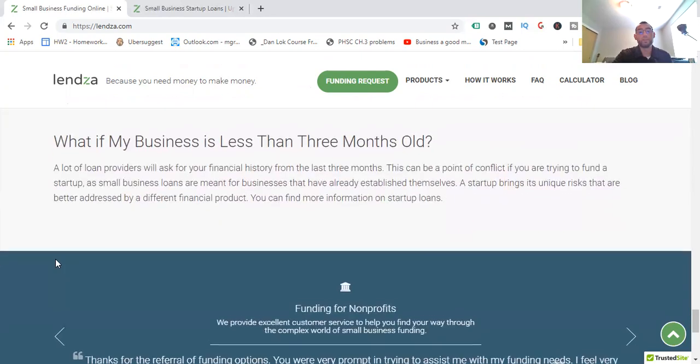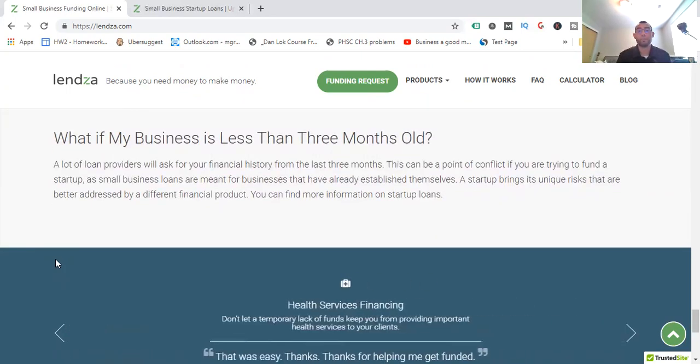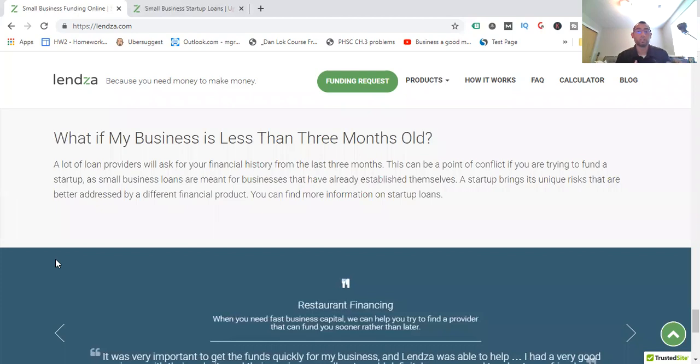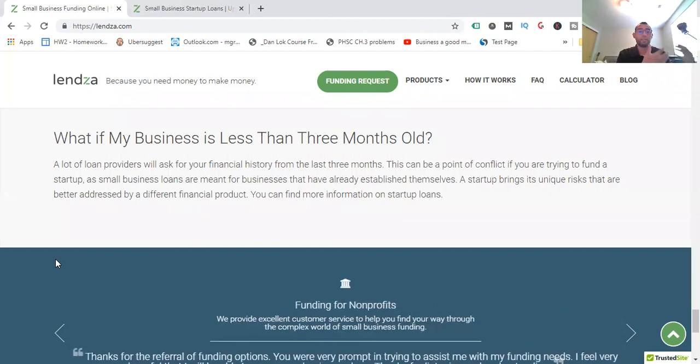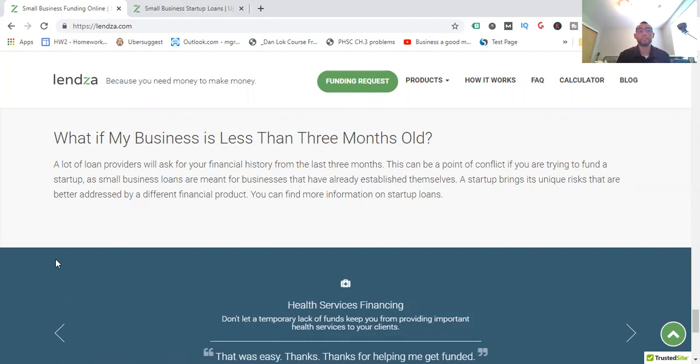So what if my business is less than 3 months old? A lot of providers will ask for your financial history for the last 3 months. So they just want to know you've been in business, you've been generating some type of income. And some of these alternative lending providers look less at that credit score, but more about how much you're making in monthly revenue. What is the age of your business? So there's flexibility within that, okay?